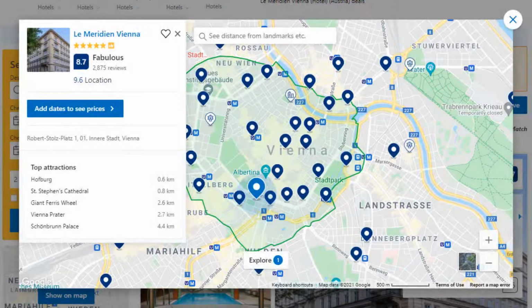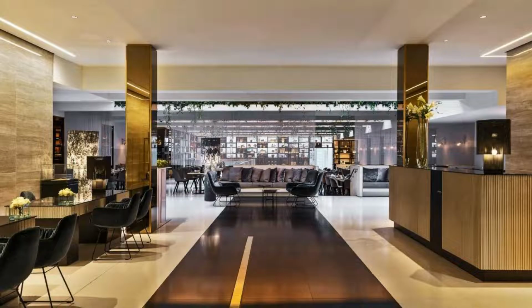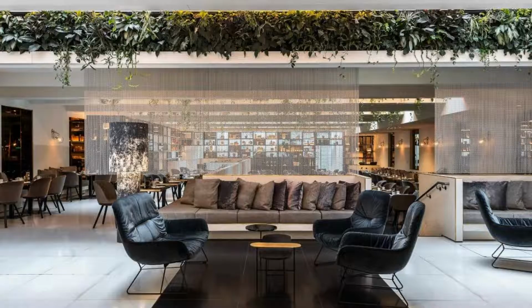Number 4. This is a 5-star hotel. The location of this hotel is good and the guests love walking around the neighborhood. Check-in time is 3 p.m. and check-out time is 12 p.m. Guests are required to show a photo ID and credit card at check-in.